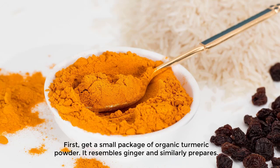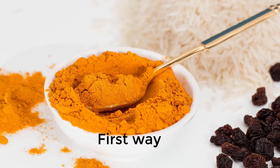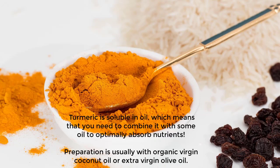First, get a small package of organic turmeric powder. It resembles ginger and is prepared similarly. First way: turmeric is soluble in oil, which means that you need to combine it with some oil to optimally absorb nutrients. Preparation is usually with organic virgin coconut oil or extra virgin olive oil.